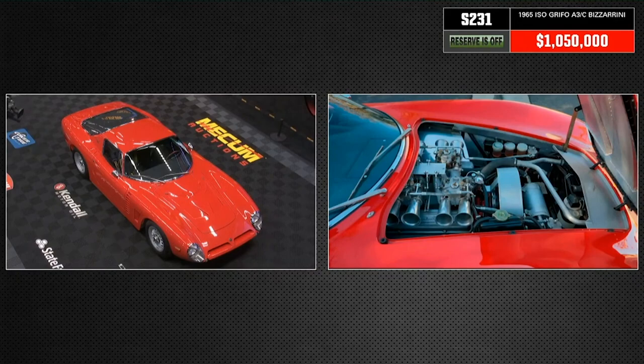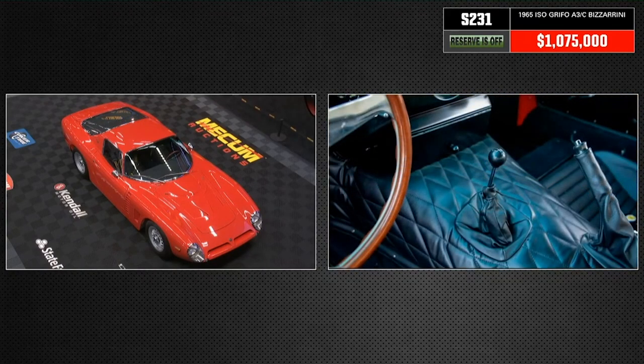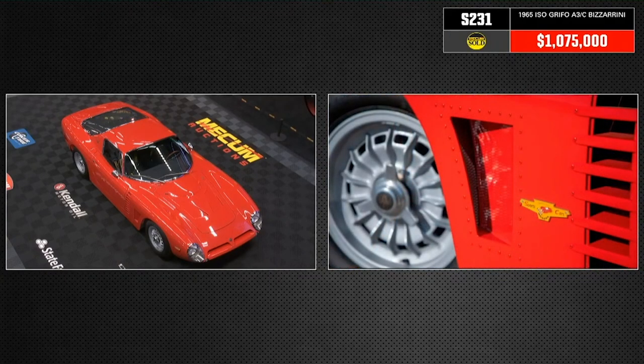Million 75. 1 million one, sir. Million 75 a bid. Million 75. Last call. Anybody else? Sold. $1,075,000. Sold. $1,075,000. Got on the phone.